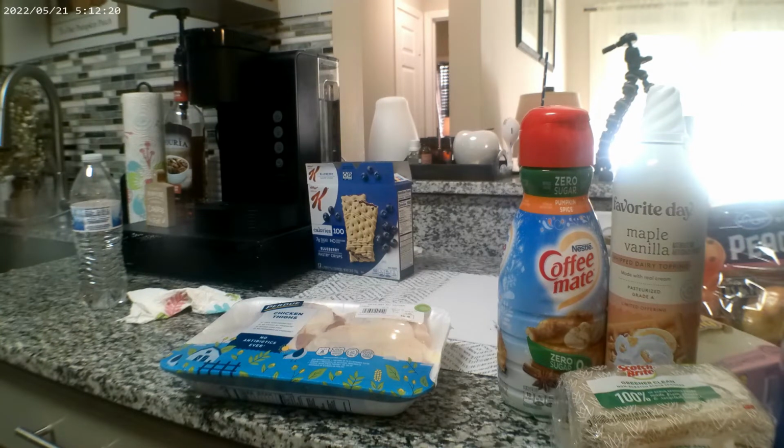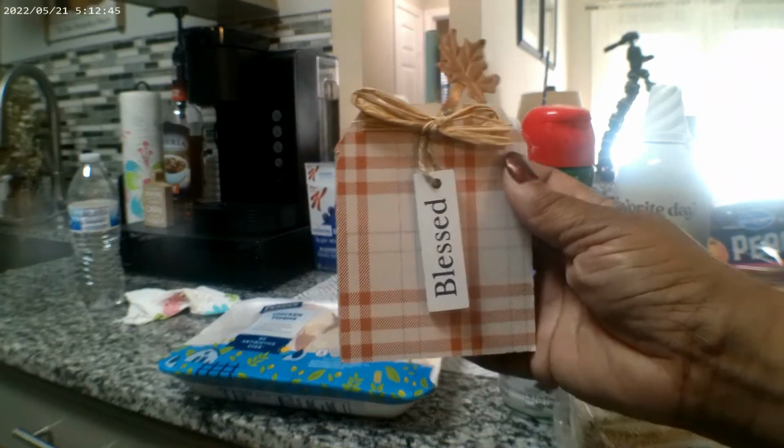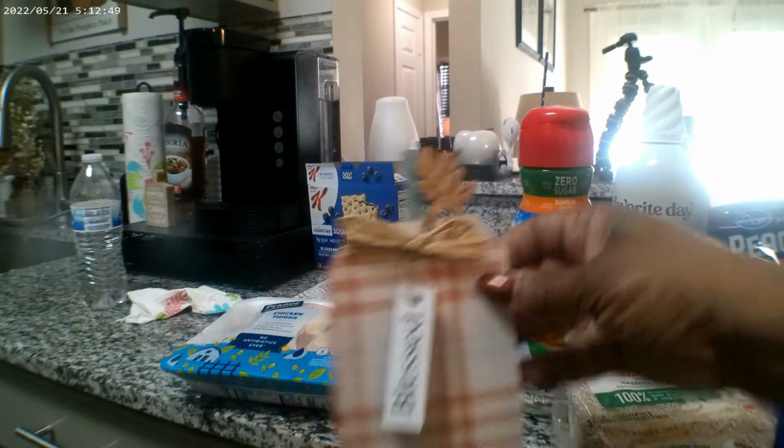I do have a few other things that I bought from other stores, and I bought these yesterday. I don't know if I showed them to you yesterday, but I'm going to show them to you now. I got these two little decorative items from Dollar General, and they were just a dollar. I like this. It was just a dollar, and again, I got it from Dollar General.